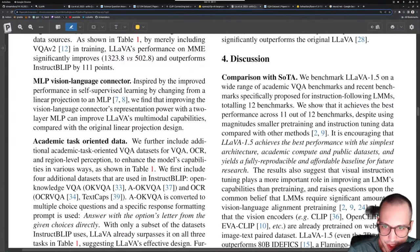MLP vision language connector. Inspired by the improved performance changing from a linear projection to an MLP, we find that improving the vision language connector's representation power with a two-layer MLP can improve LLaVA's multimodal capabilities. Okay. All right, never mind.